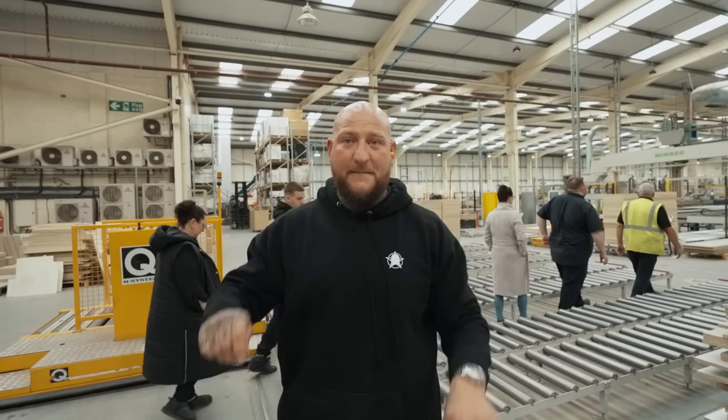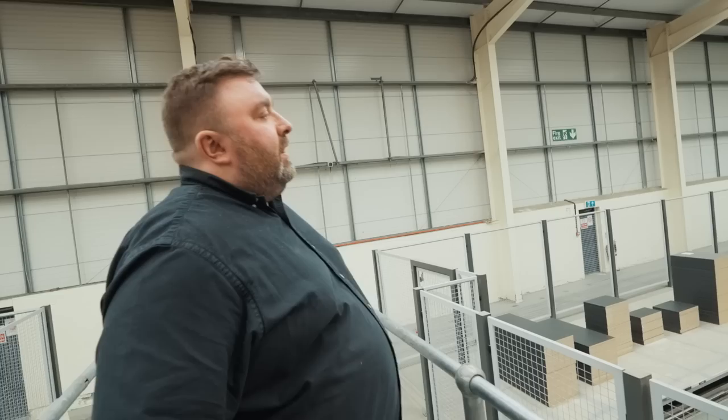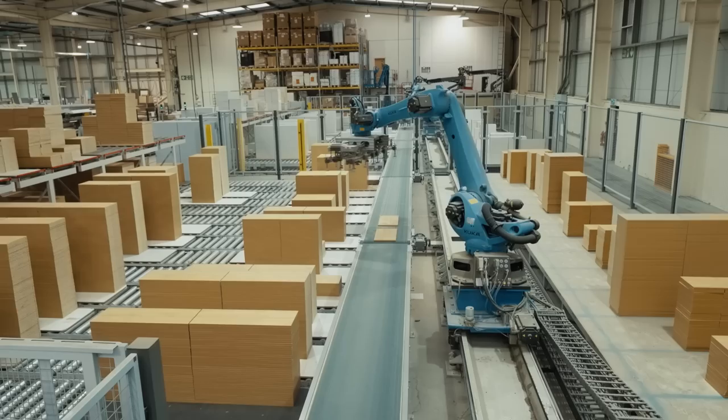Robotic line, each colour has its own cell. So you see oak, white, graphite, alabaster. This is the line that goes basically the full length of the factory, and it can do 106 cabs an hour. We put the panels in the cells, which are the panels that make the unit. The robot will pick the panels with suction pads, put them on the line, and they go down the line, drilled for hinges, drilled for dowels, everything, and then automatically assembled further down.